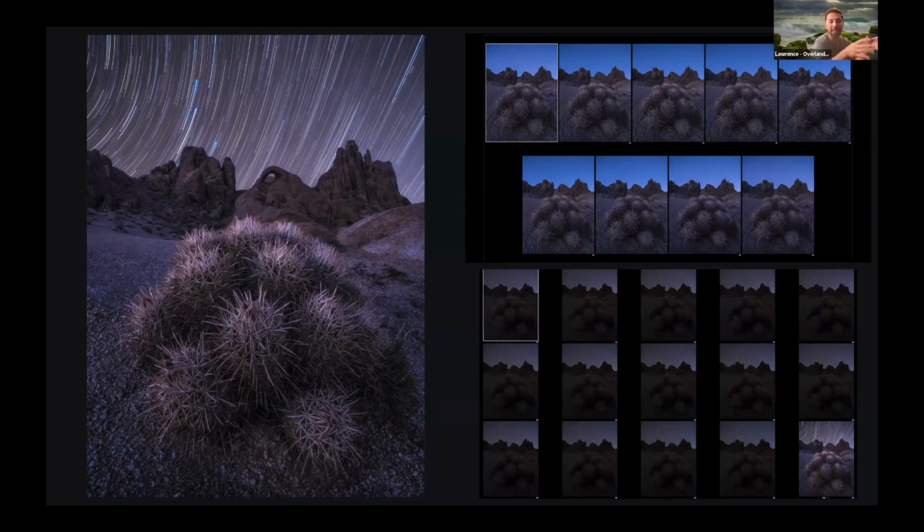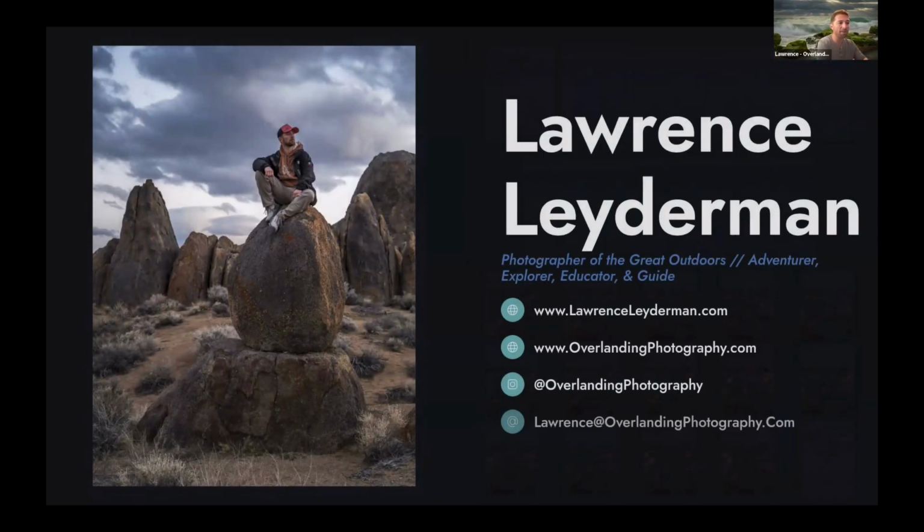So I'm using these techniques together to create images like the one you see on the left, right? So photography is fun, and we have all these amazing tools. Yes, some of them are challenging to figure out, but once you start playing with them, you can do a lot of really cool things. That's about it. I kept it pretty short today.